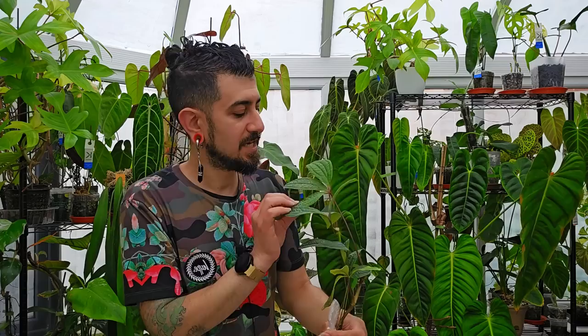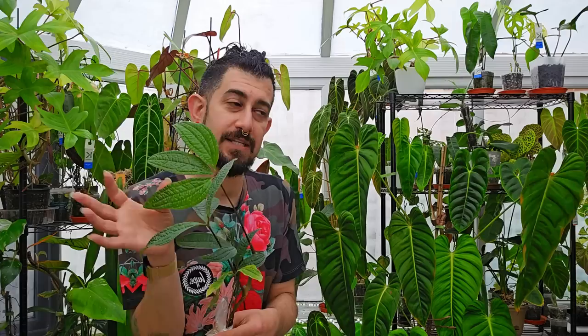This is very cool. The leaves are corrugated, but they're not quite as turgid as the luxuriants. And I'm hoping that might mean that this might grow a bit faster than the luxuriants. But this, I should have told you the name. This is the Anthurium arisomoides. So, arisomoides.